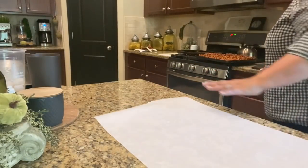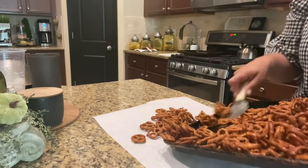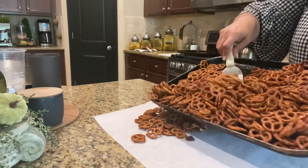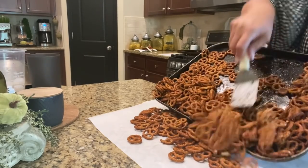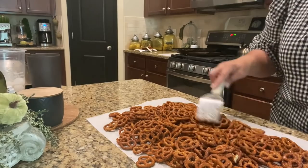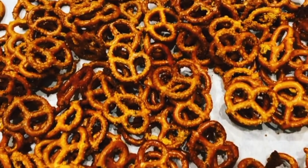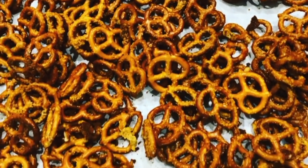All right, now that the pretzels are done with their baking process, I'm going to go ahead and lay them out here on the counter on some parchment paper just so they can cool. Now, in the end, you have the perfect little salty, crunchy, flavor pack snack. The flavors pop and they are so nice and toasty as well. Plus, I think you could easily use any seasoning your heart desired, and I'm almost certain it'll work.